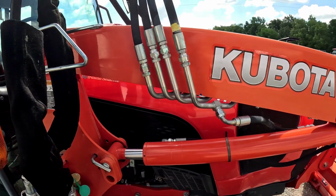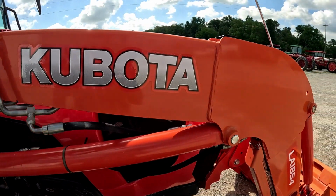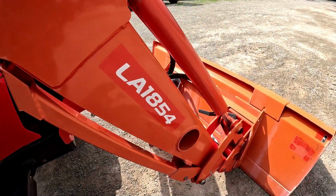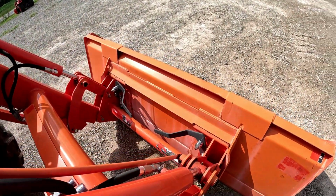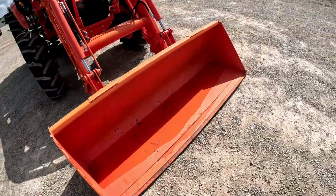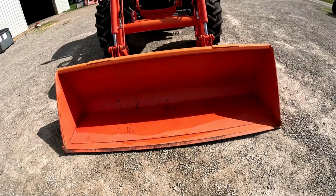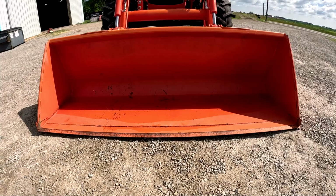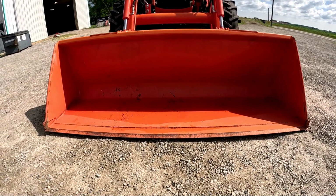Again, the loader arm on this side, the paint's nice and bright, very straight. I don't see any big scratches. I don't see any cracks or welds or patching anywhere on the loader arms or the back of the skid steer plate. Take a look at the bucket. As you can see, even the bucket retains 95% of the paint still. It's nice and straight. I don't see any bows on the cutting edge. Pretty good there.